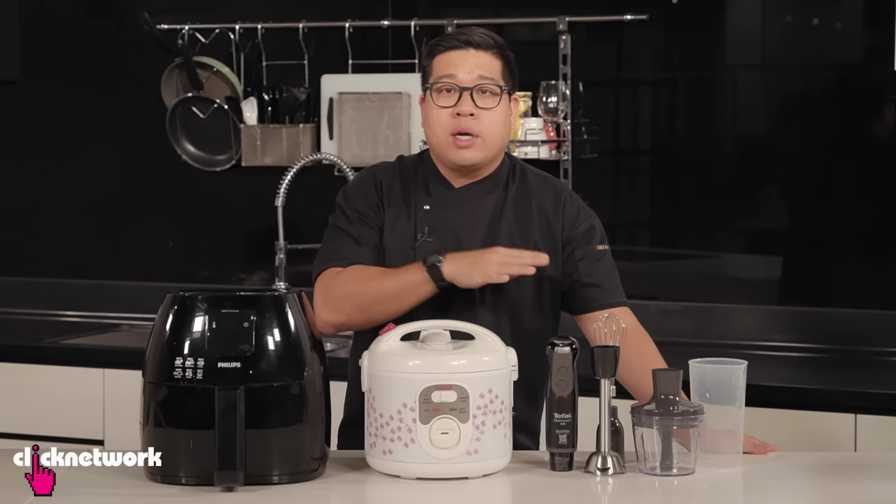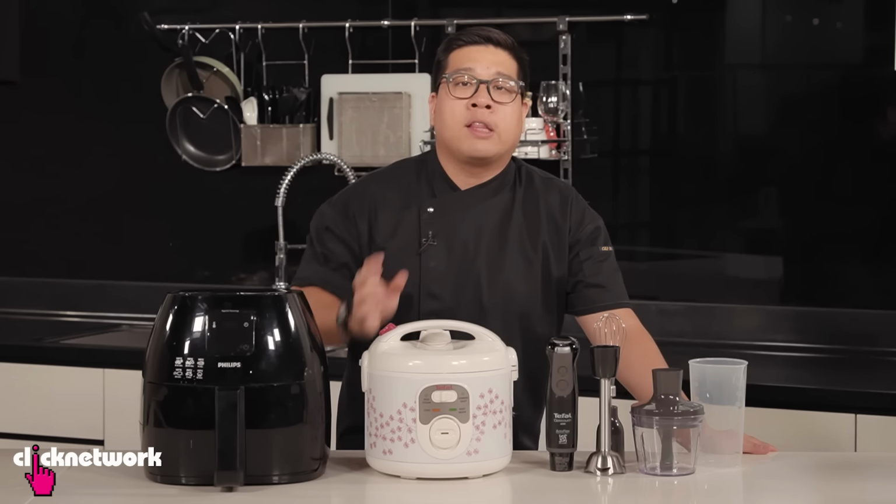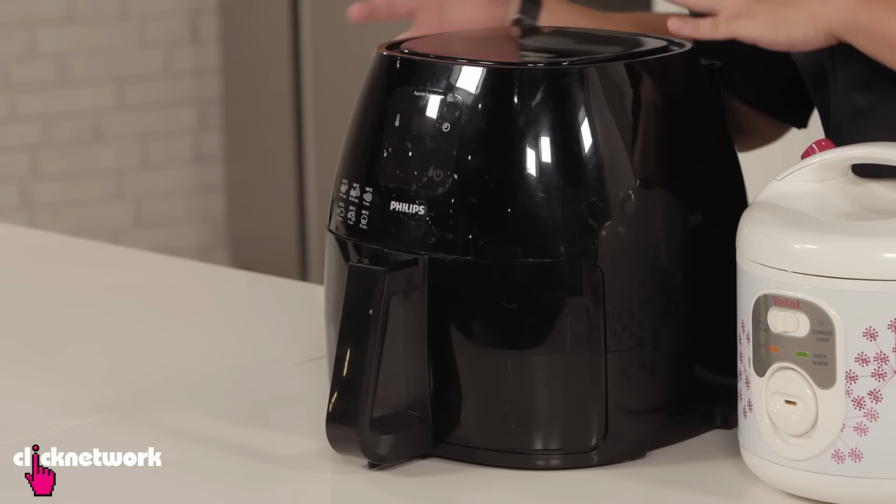Now, when you're first starting out in a kitchen, right, you don't want to spend too much money. You don't want to fill it up with appliances you may or may not use. So these three, to me, are the most essential, very useful, and give you a whole bunch of fun things you can already do. This is an air fryer.